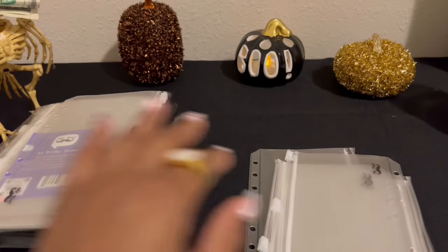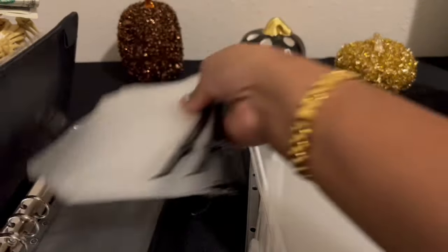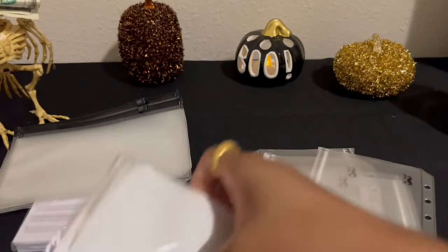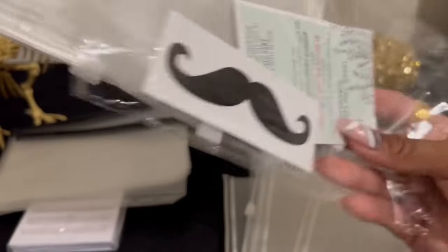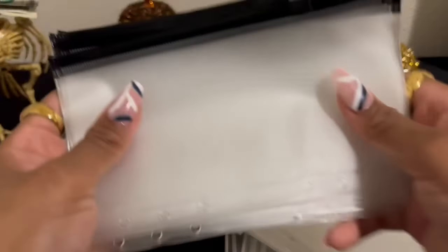So now what I want to do is add my stickers to these envelopes. The ones that have the black, I would say, will be my top priority. These are my top priority ones. And the ones that are clear will be my normal sinking funds that are not top priority, but I still want to save for them. So these are going to be my needs, and these are going to be my wants.